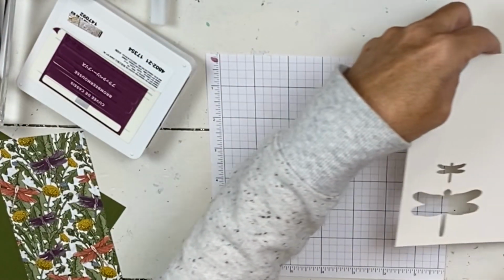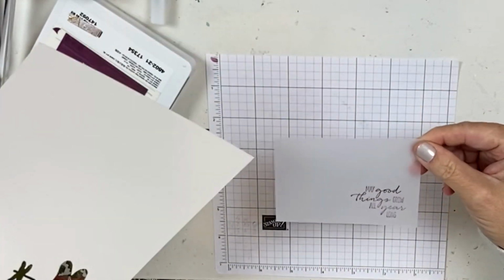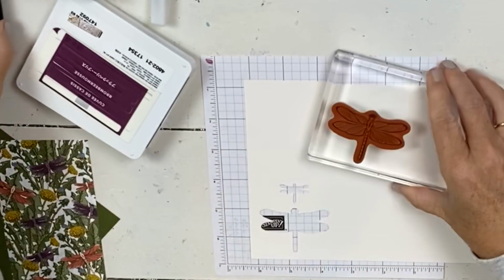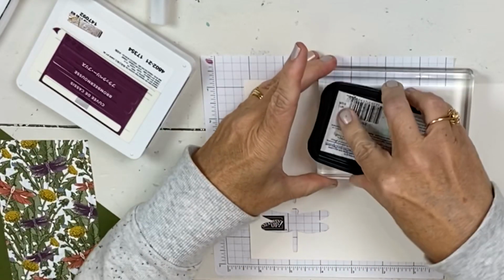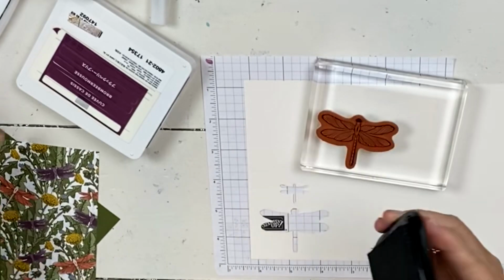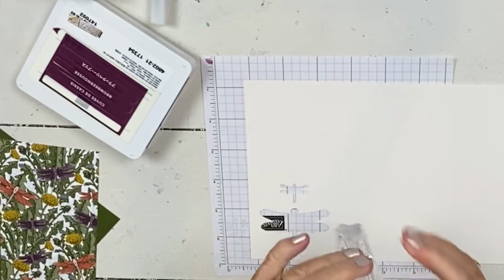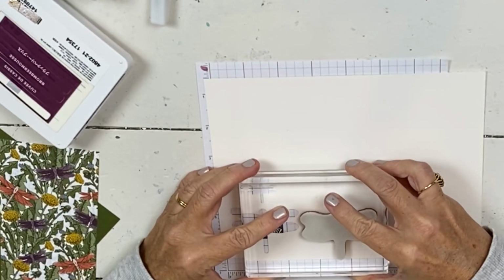And that is cut. It's just a scrap. So it's about 4 and I would say a little over 2 inches. Just a scrap. And then I'm going to stamp the Dragonfly. The set comes with 2 Dragonflies. One has a solid body and one has this filled in body. So they just look a little bit different. I'm just putting one on this card. Like I said, this is just kind of to show you the suite. It's not a super artsy card by any stretch of the imagination, but it's fun.